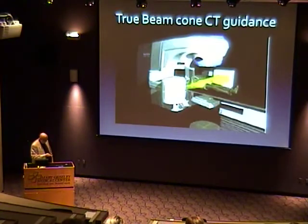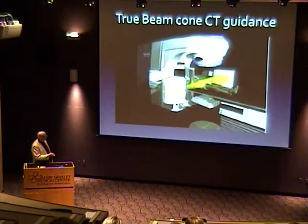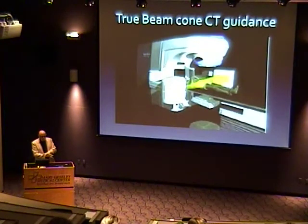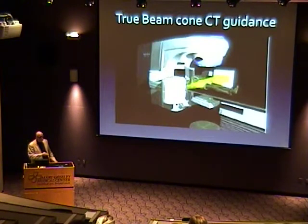Another cartoon with the cone CT. It's a wide beam and it sweeps nearly 360 degrees around the patient, and then it reconstructs a CT image. We have their CT image from their planning, and we do image fusion, and it tells us if the patient is offset. The therapist can use some buttons on the linear accelerator and make all of the tissues and bones line up, and then proceed with treatment. That whole process takes about 3 to 5 minutes.